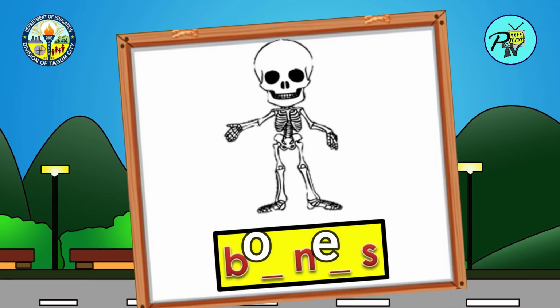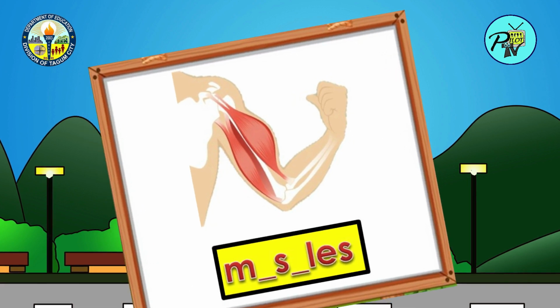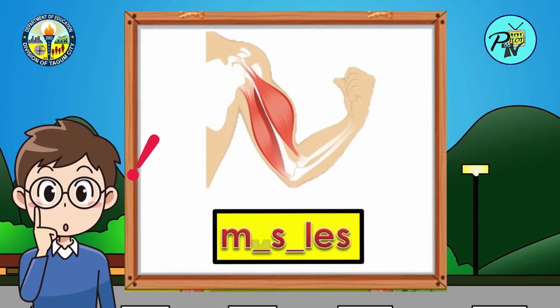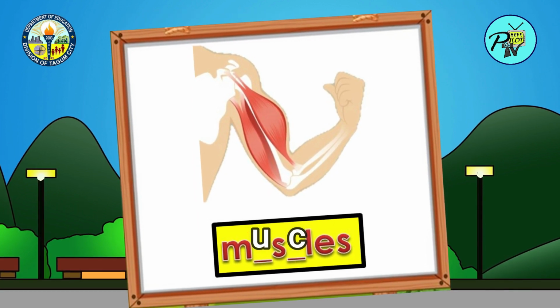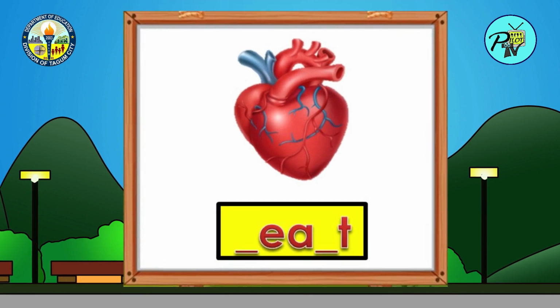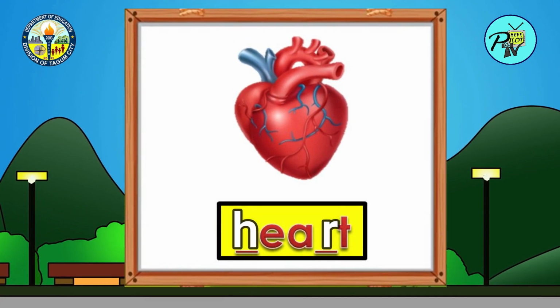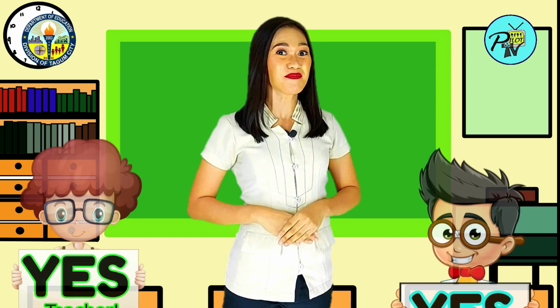Correct! It is the bones. How about the next picture? Can you tell me what it is? You got it right! It is the muscles. How about this one? Correct! It is the heart. Great job, kids! Did you have fun playing the game?